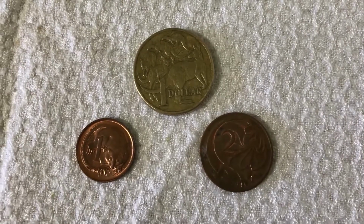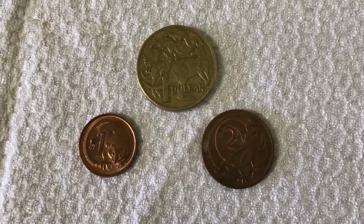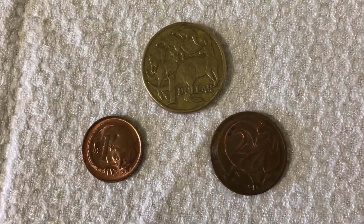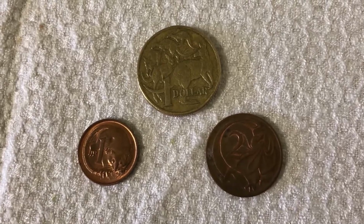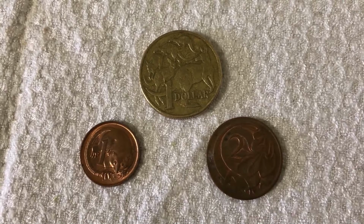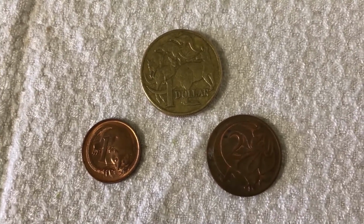Put a $1 coin next to them so you can have a bit of scale. And these were phased out back in 1992, but because so many were made, there's still quite a lot floating around today. You might be wondering why they would bother making a coin for such a small amount of money. And although it is a small amount of money today, because of how economics works, back when these coins were first released, you actually could buy some stuff with them. 1 and 2 cents back then went a lot further.